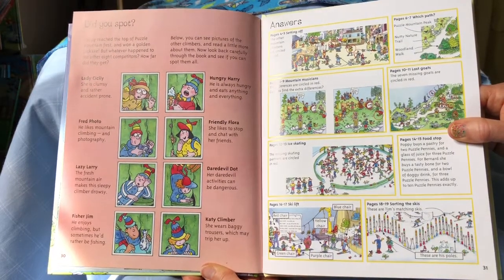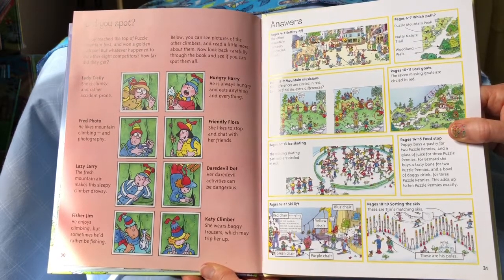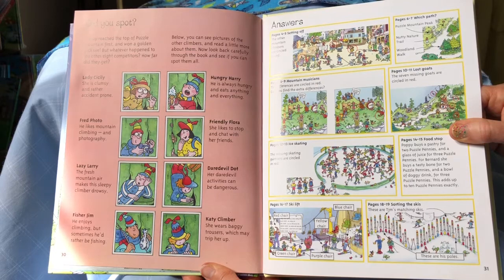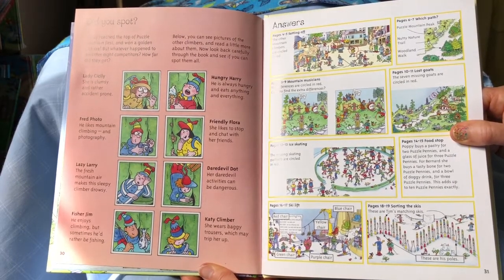Lady Cicely, she is clumsy and rather accident-prone. Fred Photo, he likes mountain climbing and photography. Lazy Larry, the fresh mountain air makes this sleepy climber drowsy. Fisher Fred, he enjoys climbing, but sometimes he'd rather be fishing.